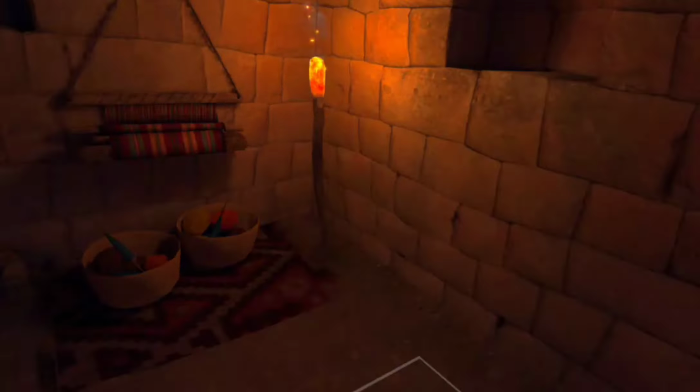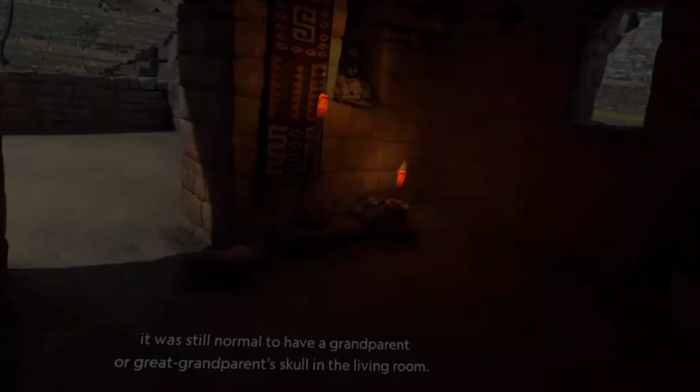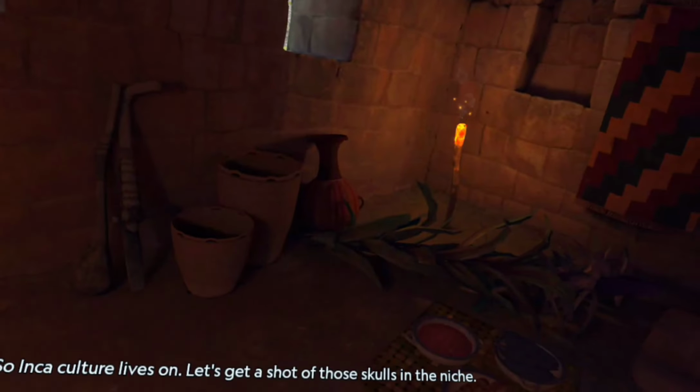Skulls. They were an important part of daily life, right, Jose? Absolutamente. When I was growing up, it was still normal to have a grandparent or great-grandparent skull in the living room. So Inca culture lives on.